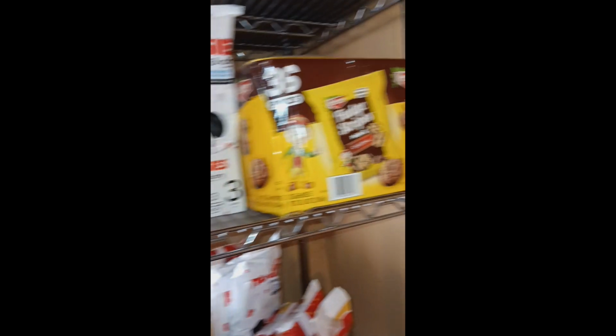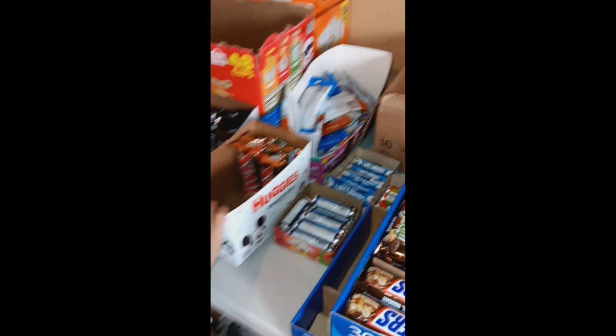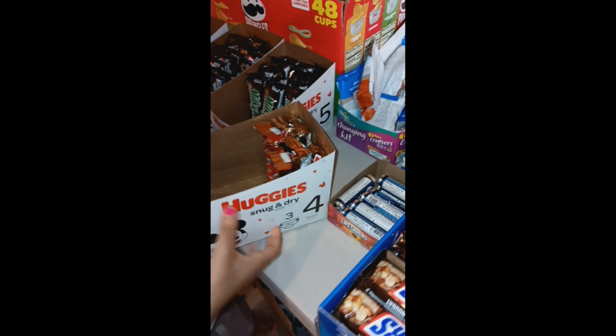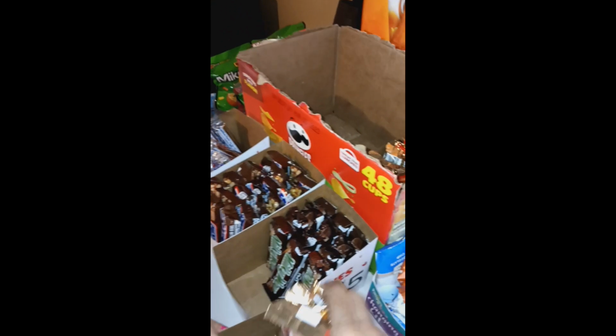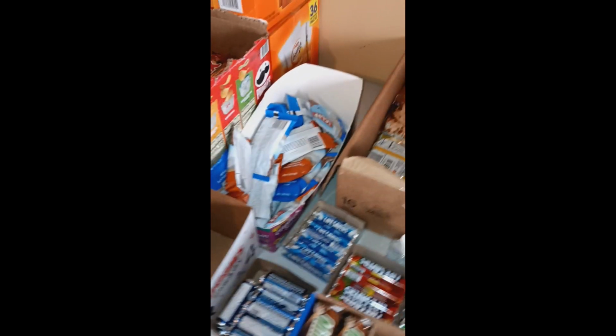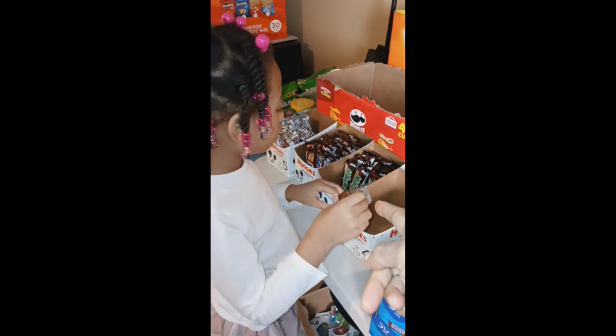Snickers? No, some of these. The Twix? Mm-hmm. Okay, well, that's fine. You know what? That's perfect, because I put them right here. And I'll probably end up putting those in the bags tonight, so it'll be perfect. Okay? Can you put this in here? No, you already got some Milky Ways right here.